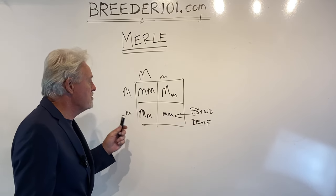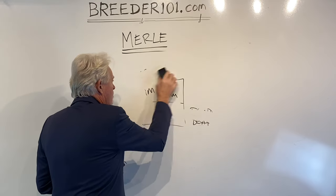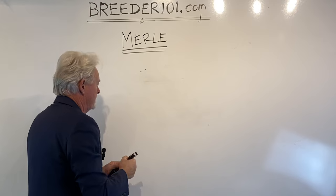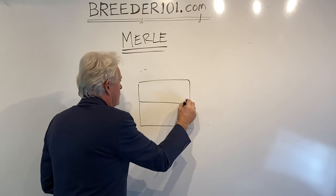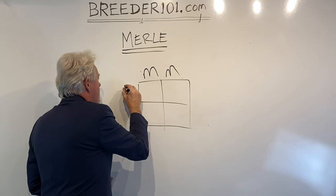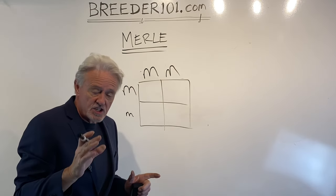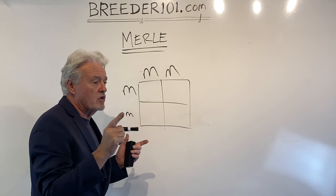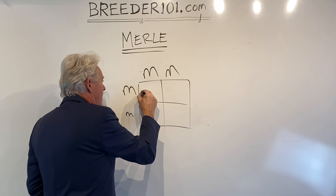That's why you don't ever breed a merle to a merle. You always breed a merle to a non-merle. So what happens if you breed a merle to a non-merle? Well, back to the Punnett square again. Here's our Punnett square. Here is the dog that is not merle, bred to a dog that has one copy of merle. Remember, just like the only other gene that acts like this is the brindle gene, where it takes a single copy for it to be expressed. What do we get? A non-merle to a merle. We get that.